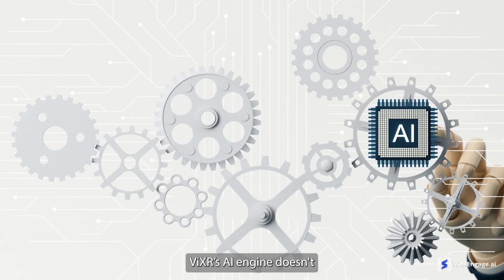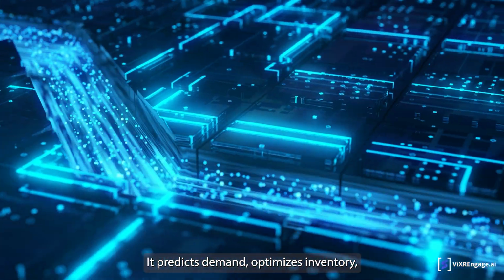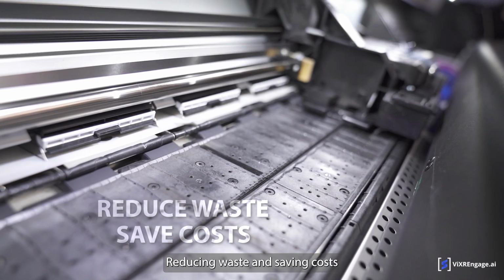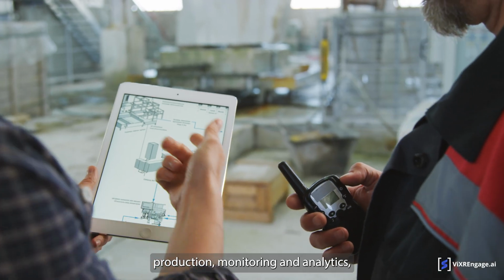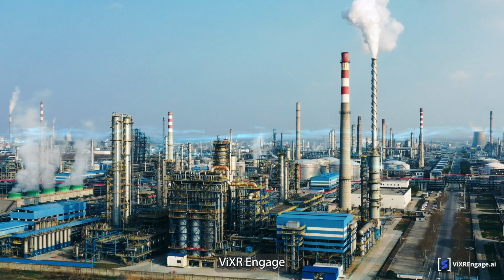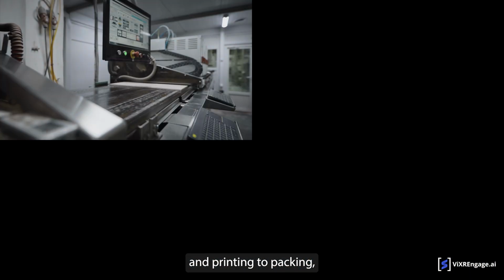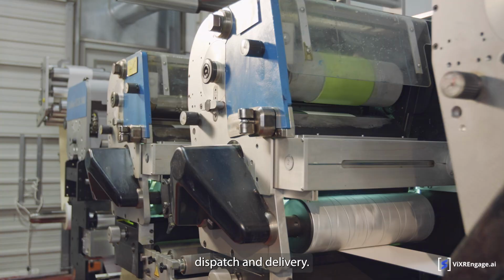ViXR's AI engine doesn't just stop there. It predicts demand, optimizes inventory, and ensures you always have the right materials at the right time, reducing waste and saving costs. With real-time production monitoring and analytics, ViXR Engage gives you complete visibility into every stage, from manufacturing and printing to packing, dispatch, and delivery.